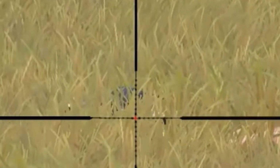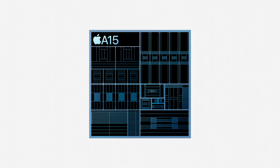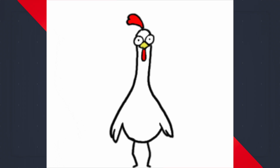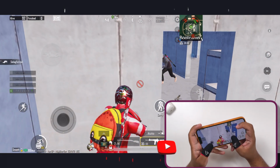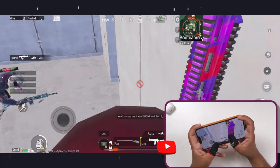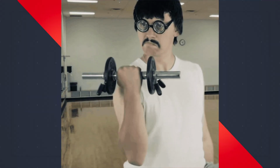Next, this year's iPhone has the A15 Bionic processor, which comes with faster GPU and CPU cores than last year's model, making this iPhone the most powerful smartphone on the planet right now. And this speed comes in handy when you are clutching 1v2 or 1v4. Other smartphones would stutter and drop frames during this kind of intense situation, but not this iPhone. Nothing beats an iPhone, I mean nothing.